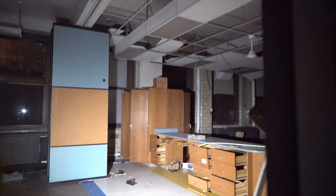One of the weirdest things about the school is that so much stuff was left behind, and it still just sits to decay today. It also had that really old school vibe, like the old lockers and the brick, and it was just very nostalgic.